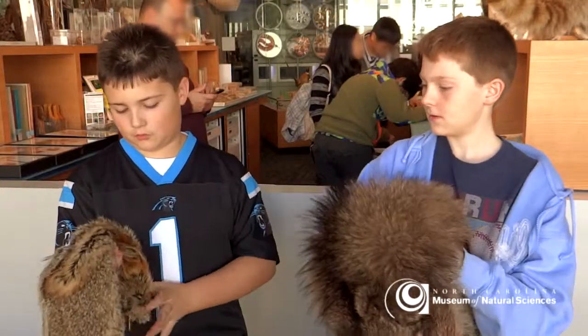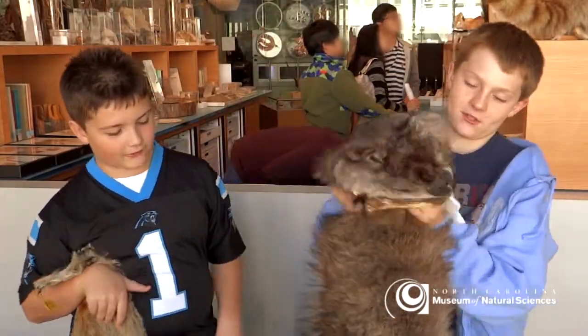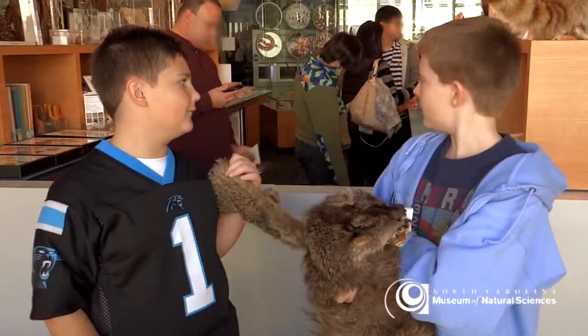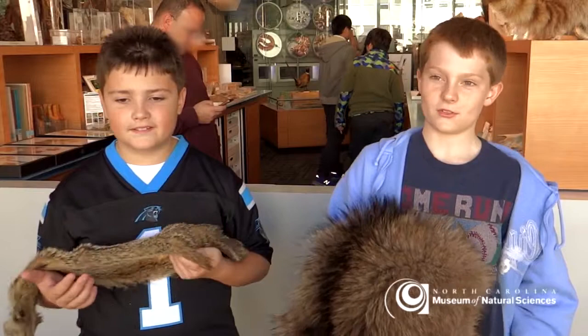First thing I looked at was, I saw some bones. This is a groundhog, and then he has this. This is very shaggy. The gray fox. Wolf. No, it's a wolf. A wolf.